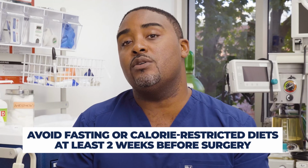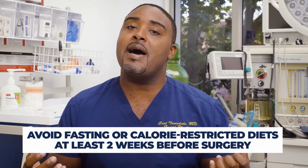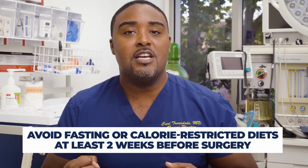Now, some of my patients like to fast or do diets, those kind of calorie restrictions. I would really like it if you stop doing those things at least 2 weeks before surgery. Very important so that your body is in a caloric surplus so that it can rebuild itself. So give your body the best chance of recovery leading into surgery. If you think about all these things, you will have a smoother recovery.